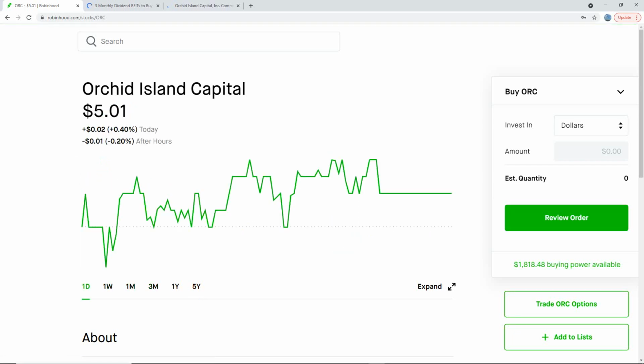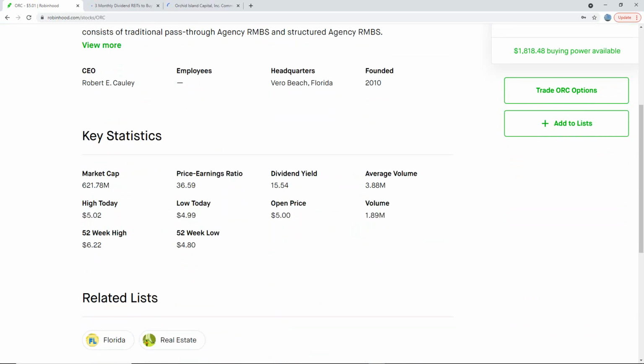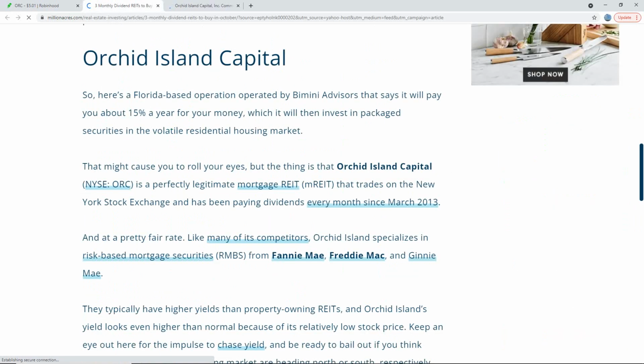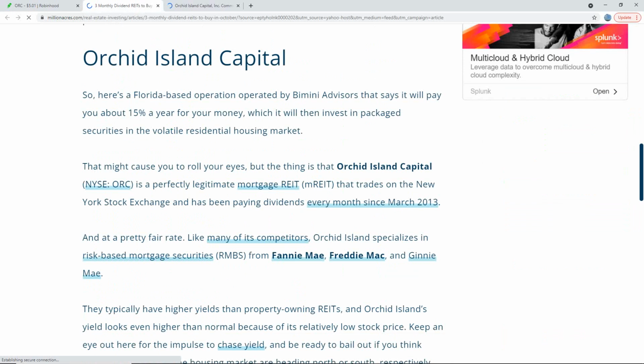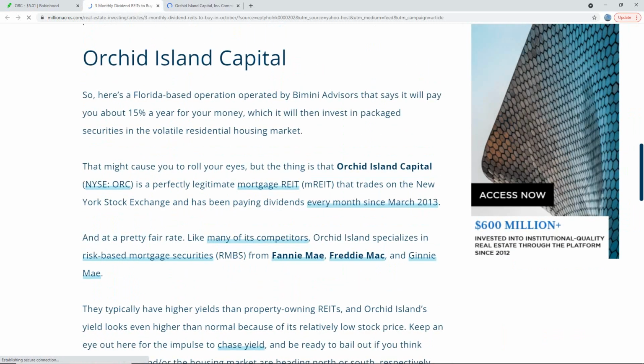Let me take you down. It was founded in 2010, and the market cap is 621 million, a pretty small company, not a big one. I found an article that I think you should be interested in. I'll read a few paragraphs out to you, and then you can see what I'm talking about. It has its own risk.